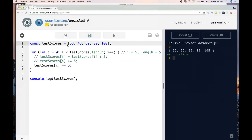Someone was asking, I forget who it was. John, that's right. Different ways of declaring empty arrays.